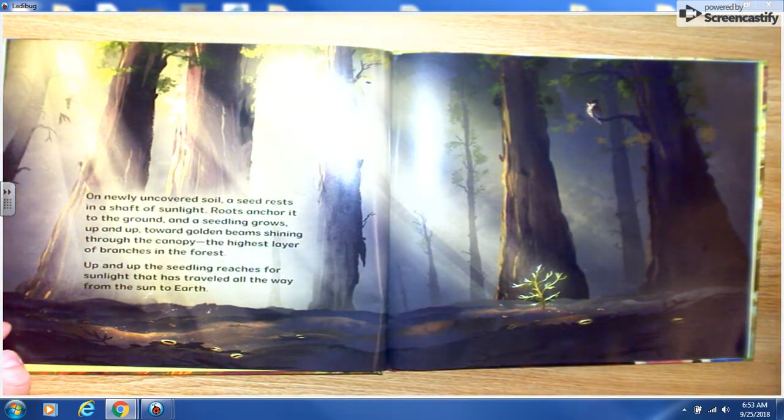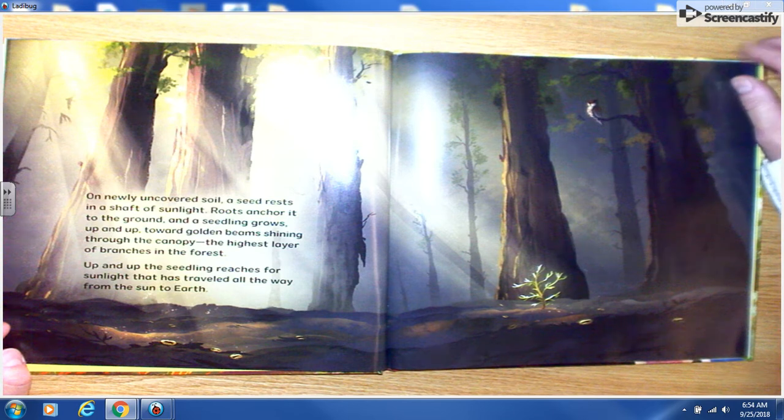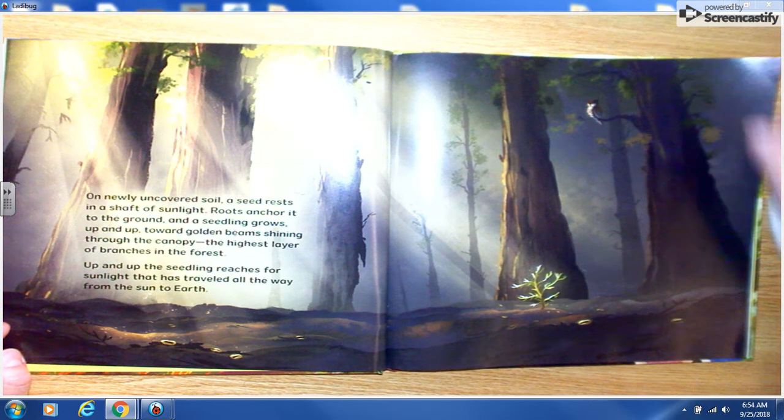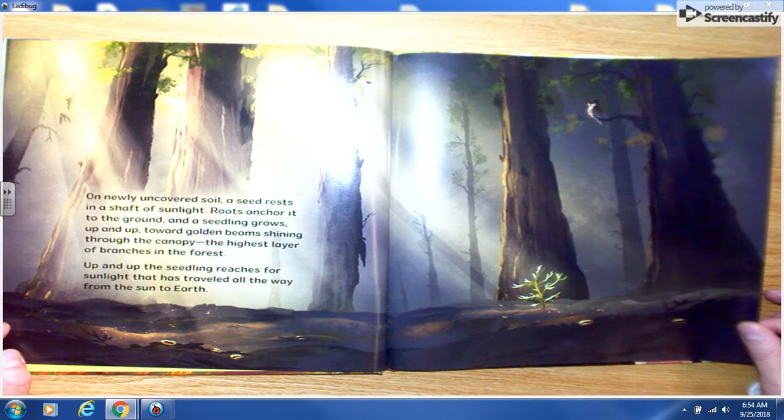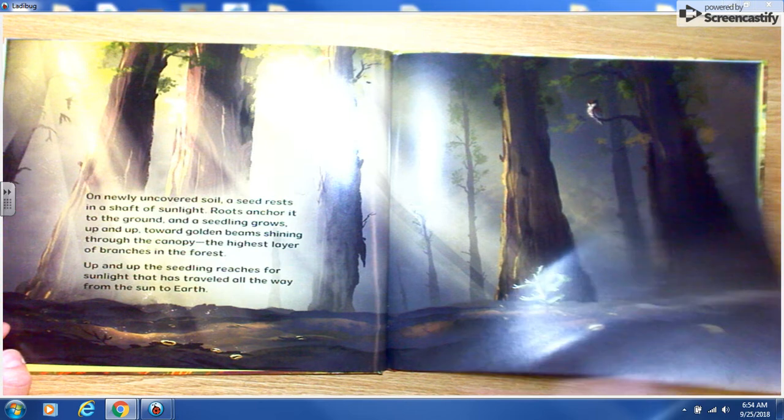On newly uncovered soil, a seed rests in a shaft of sunlight. Roots anchor it to the ground, and a seedling grows up and up toward golden beams shining through the canopy, the highest layer of branches in the forest. Up and up, the seedling reaches for sunlight that has traveled all the way from the sun to Earth.